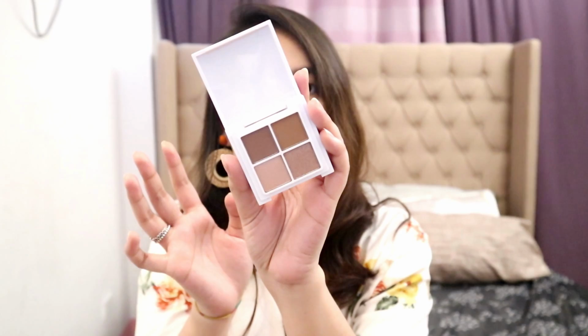So, pag open mo, ooh! Ganyan siya, guys. So, first one is yung eyeshadow palette nila. I guess this is the neutral tones. Ayan siya. These are the shades. Meron tayong brown. May dalawang matte and then may dalawang shimmer sa baba. Tapos, pag angat mo ng another layer, you have a decent-sized mirror and this one.